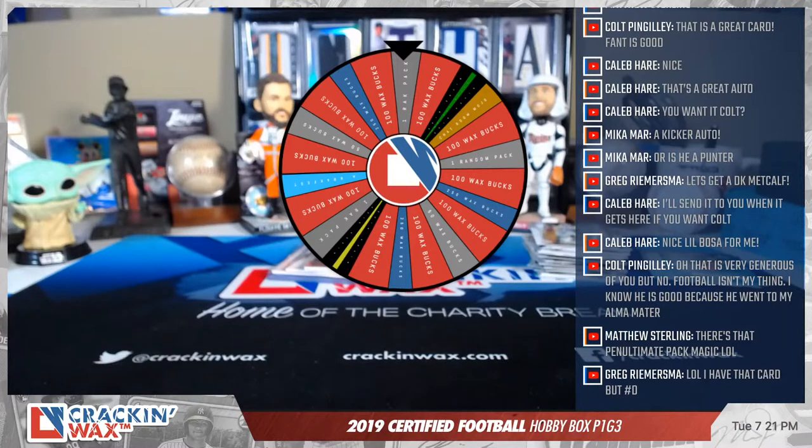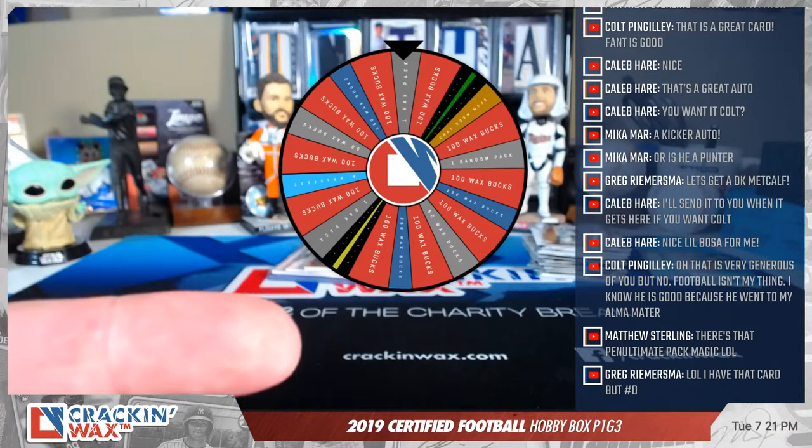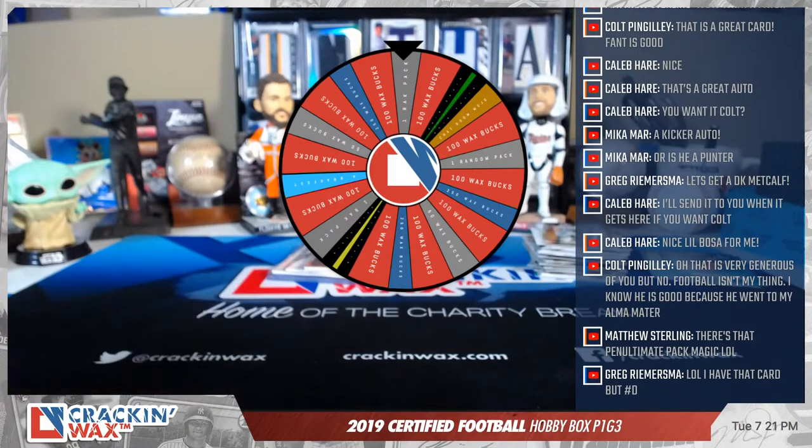You could win Wax Bucks. You could win a random pack. You could win a Rack Fest prize, which is hosted by Colt, Rob, and Sir Jim. The little green sliver up top here is our super prize, which is a whole bunch of wax bucks, but on the opposite end here is that little yellow sliver. That is a punishment prize, my friend. Boy, wouldn't that be something else.